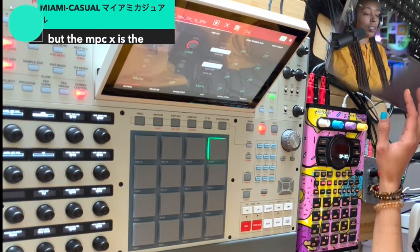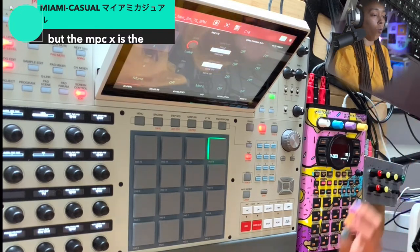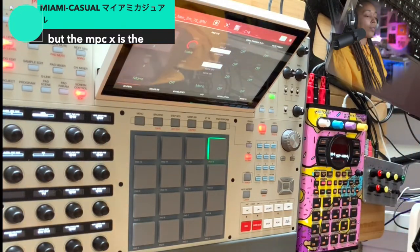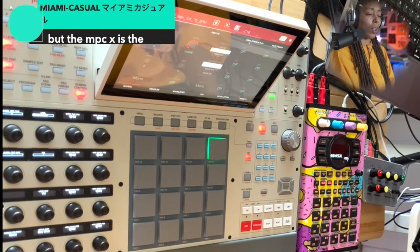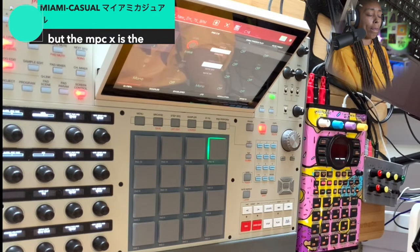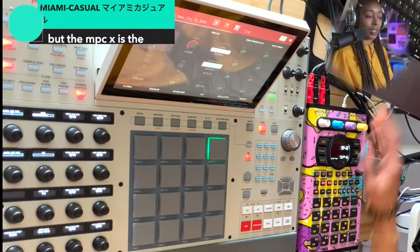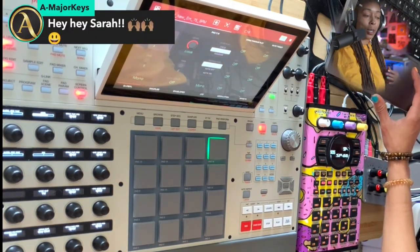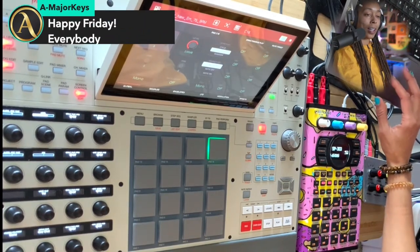The S-1224. So the S-2500 sounds better, but the MPC-X is absolute shizzle. It sounds better? Gotta check it out. What up, A Major Keys? Appreciate you coming through. Happy Friday.